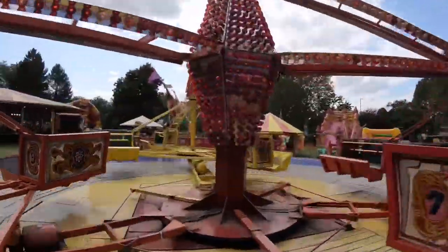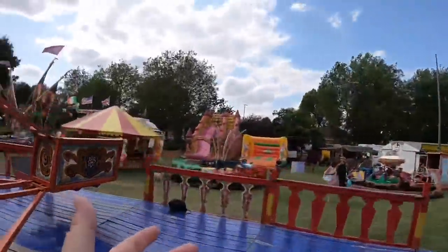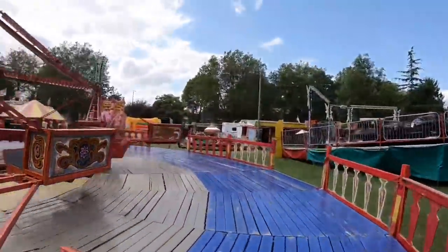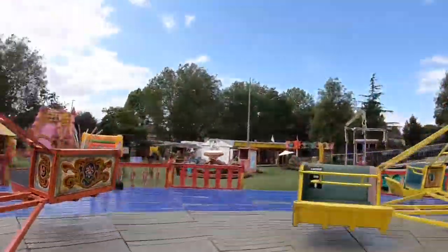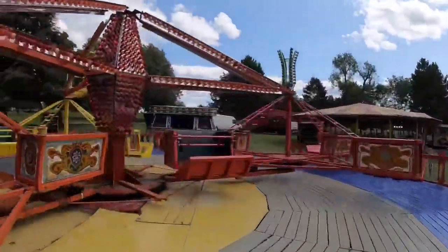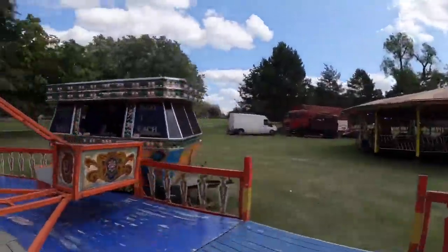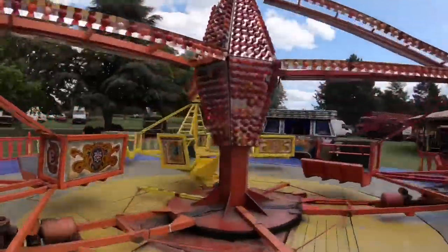Lovely location here in Harrow. Like I said, I'll go look at the poster in a minute. It's all advertised outside the park. I can't remember the name of the place, but I'll show you that before I leave. Free parking as well. And I'll do the Dodgems after this, and then I'll make a move, really. Very short vlog, just to show you what's here. Again, another ride to myself.